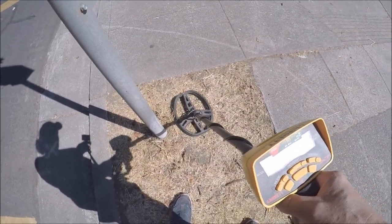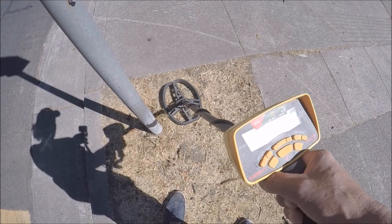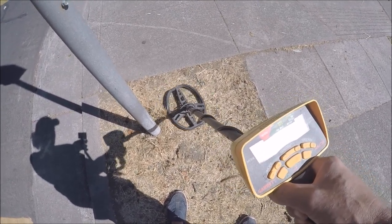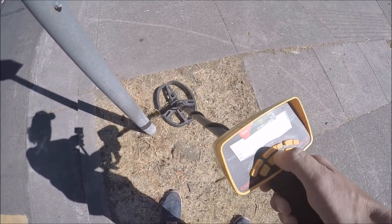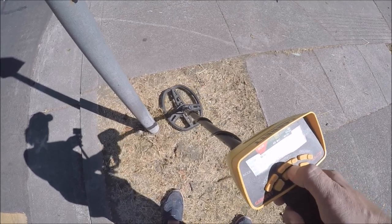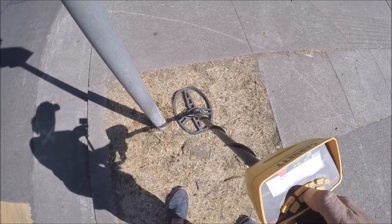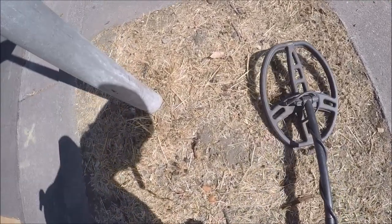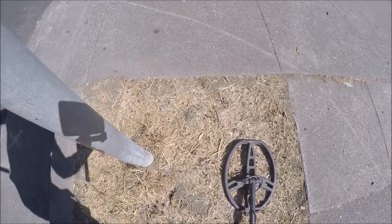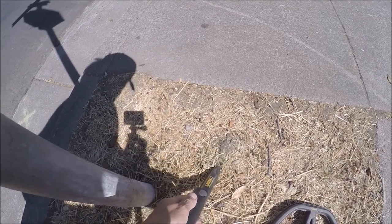Alright, it just got started here, and I already got multiple signals. It says there might be a quarter or a dime right here. So we'll check it out. I'll take the probe. Something right here.